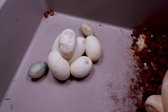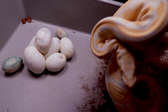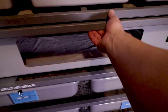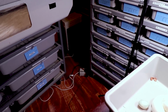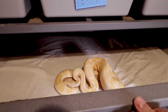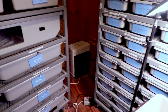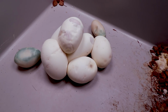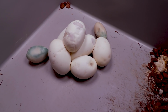Wow, 1, 2, 3, 4, 5, 6, and 2 slugs. And it looks like all the eggs are out of her. What I want to do is put her over here in this boa tub. Wow, that was totally unexpected. That was even more unexpected than my reticulated python eggs. Getting eggs this early, I would think they would be okay. So I guess what I'm going to do first is candle them.